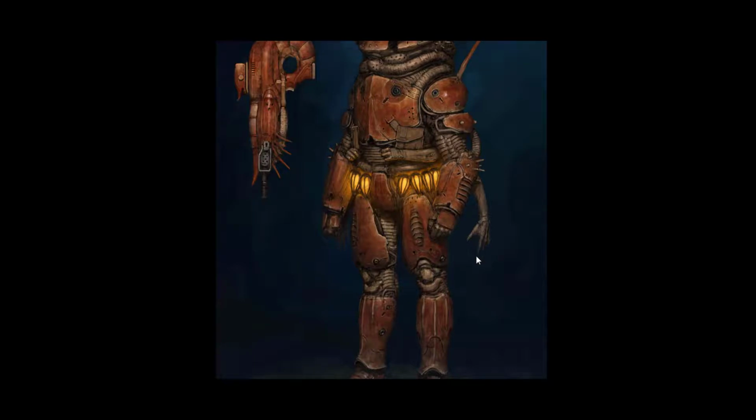Very, very interesting. I love how he was able to implant the idea of the crustacean forms onto the armor, right? He even has little arms here. Whoa! Even in the back, whoa! To kind of signify the legs, maybe, or the multiple legs of a crab, right? Whoa. Interesting. Interesting.